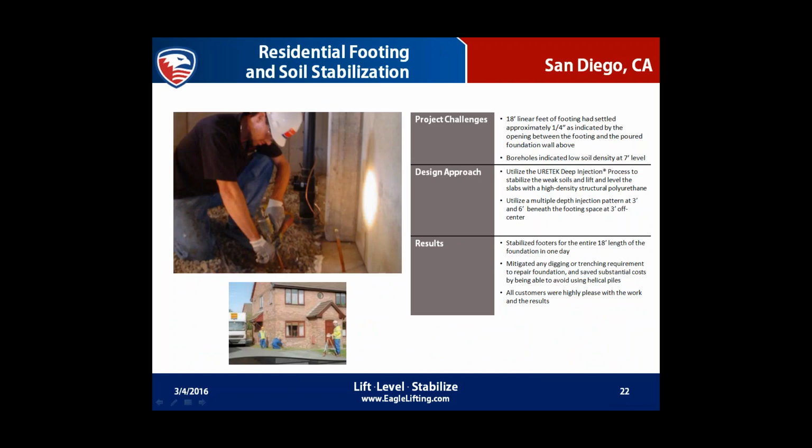In San Diego, California, we were able to use URETEK polymers as a deep injection, which we'll talk about in just a minute, in order to level and stabilize a residential home foundation.